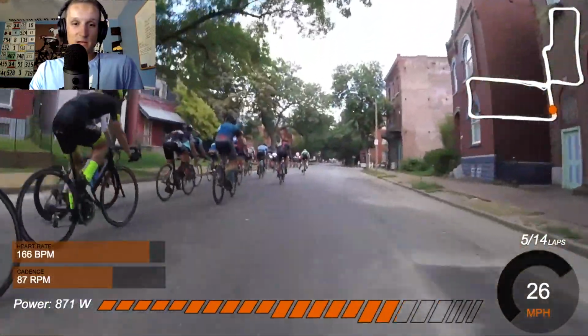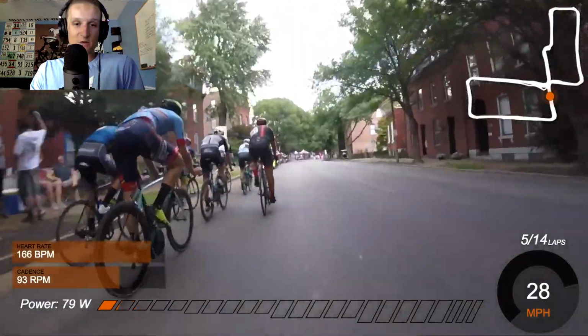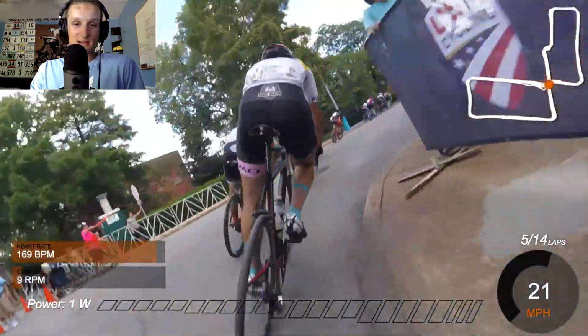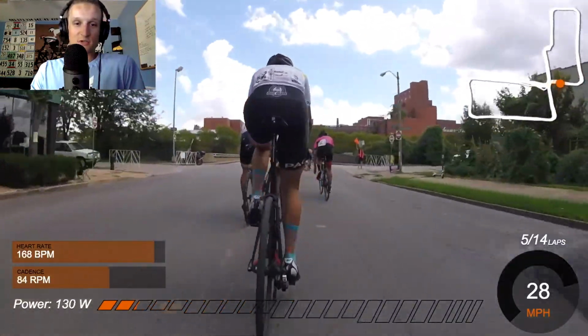And at this point, I'm like, all right, it's time to move up. And these are good sections to move up when everyone's hugging the left side, kind of coasting into the turn. Just hold a little bit of speed and brake a little bit later. Take the inside of that turn, and I moved up a good 10 spots right there without using too much energy.